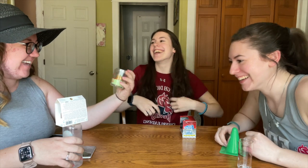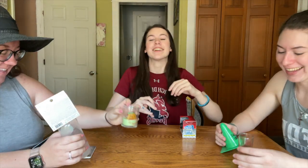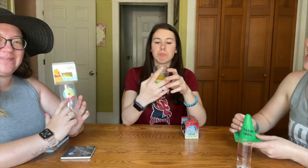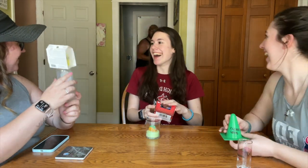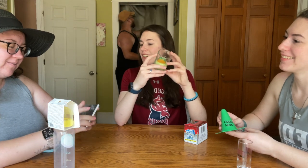But it's legit a taco in there. I don't know, it's so cute. A baby bottle with Winnie the Pooh. I'm getting all the baby stuff. This is a cute coaster too. We can never go wrong with coasters.